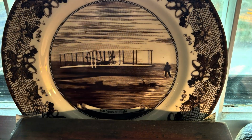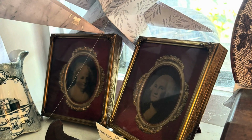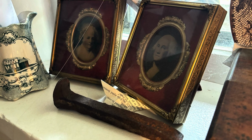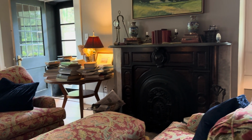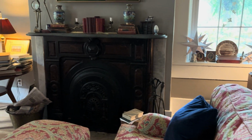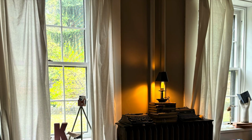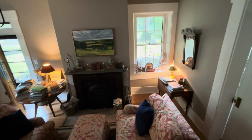One of the pieces I really like is this Wright Brothers commemorative plate by the Johnson Brothers Transferware Company. And then I have this vintage set of pictures of Martha and George Washington. And of course, the railroad spike found just on the railroad just along the side of the property there. So that's kind of a cool little artifact. Not surprisingly, I love artifacts of an analog life, typewriters and cameras and things that have a better sense of design, or at least seems that way to me.